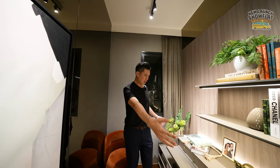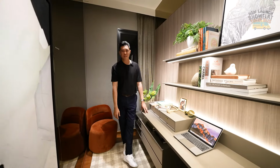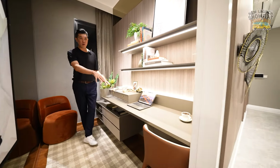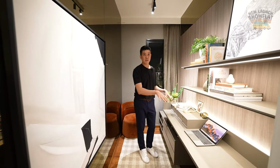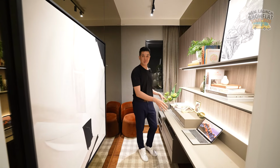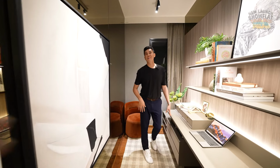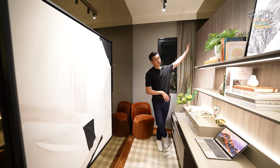You have an entire length, probably more than 2 meters for your study desk. You can seat 2 adults, or if you're living here with your kids, this can become your kids' study room as well. Or it can be one dedicated for the parents, one for the kids. It's up to you. Maybe even a his and her study. Yes.